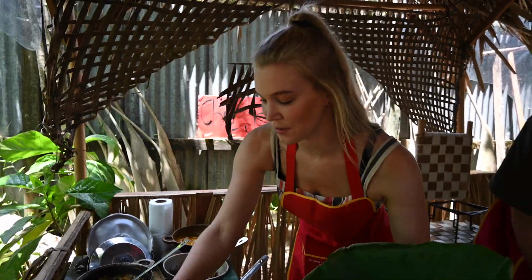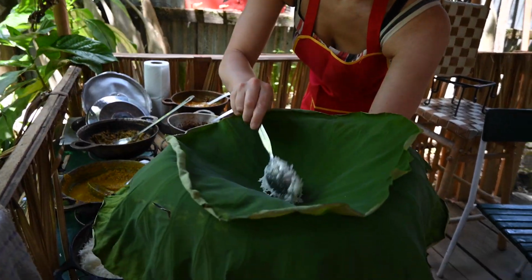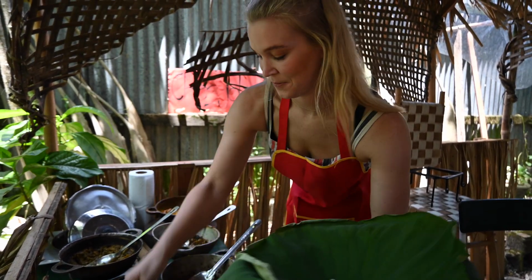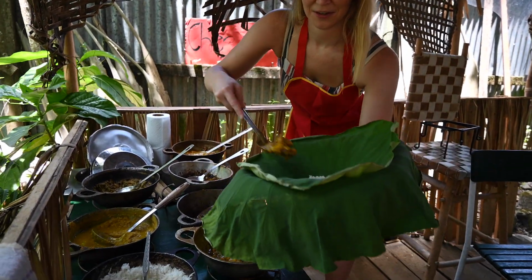Put your rice in the middle. Rice in the middle. And then all the curries around it. Okay, I've got my 2 leaves ready to go. And we've got 6 curries here. And then the pakoras are number 7. So rice in the middle. And then this all smells so good. I wish you guys could smell it.